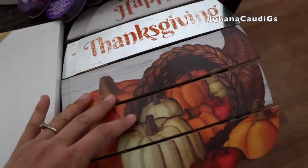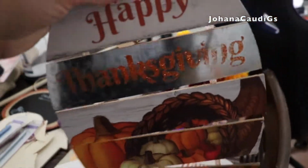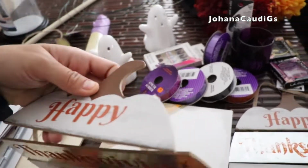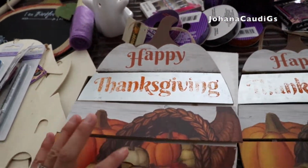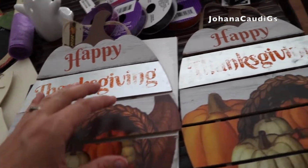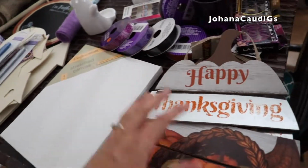I bought 2 of these. It's a pumpkin and I'm gonna change it up. It's hanging like this. So it has different slots, and I don't know, I think it'll look cute once I change it. I'm gonna try to remove these and paint them. So I got 2 of those, one for Thanksgiving, one for Halloween.